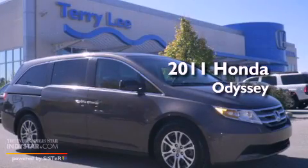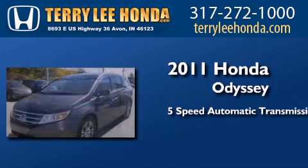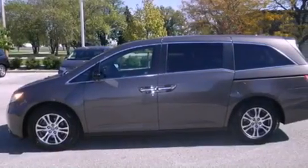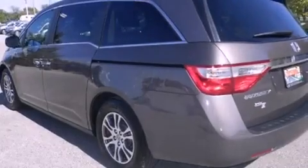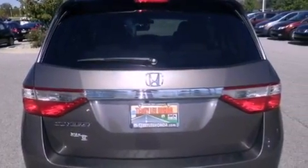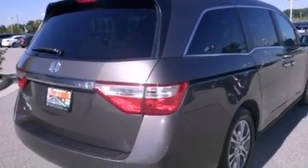This is a certified pre-owned 2011 Honda Odyssey. This minivan has a 5-speed automatic transmission and a 3.5-liter V6. Features include a sunroof with remote operation, heated seats, cruise control, leather seats, variable valve timing, dusk-sensing headlights, an anti-lock braking system, side curtain airbags, air conditioning with automatic climate control, and this vehicle has less than 25,000 miles.